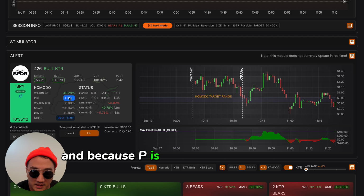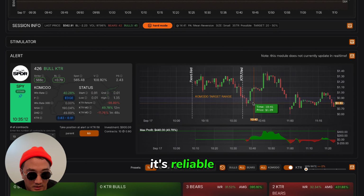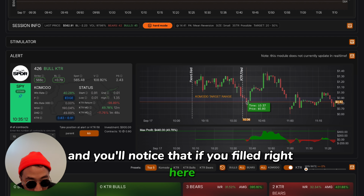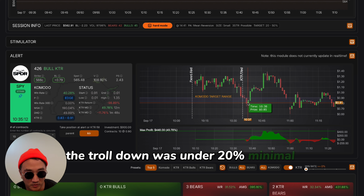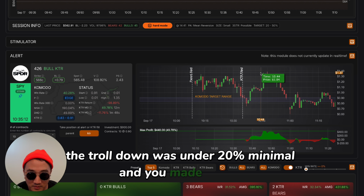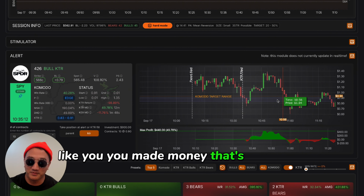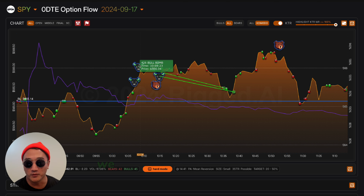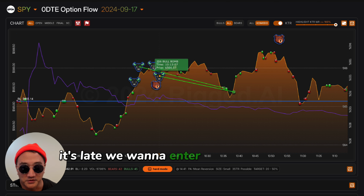And because of the edge that you see right here, it's reliable. And you'll notice that if you filled right here, the drawdown was under 20%, minimal, and you made money. That's what this is about. So it's like, hey, this is a really good setup. We absolutely love this setup. It's late. We want to enter using KTR.